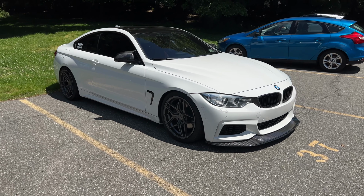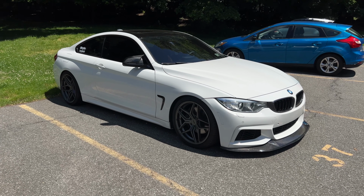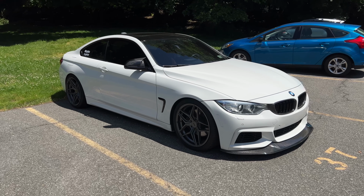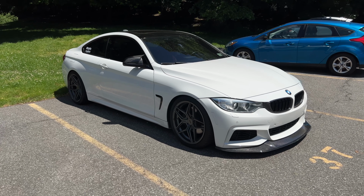So like I was saying, guys, I had that Honda Civic. When I bought this 435, my plan was to get rid of the Honda Civic and keep the 435 and only the 435. I didn't want to have two cars. Even though the Civic was paid off, I didn't want to pay insurance for two cars. I didn't want to store two cars. I didn't want to maintain two cars, especially at that point in my life.